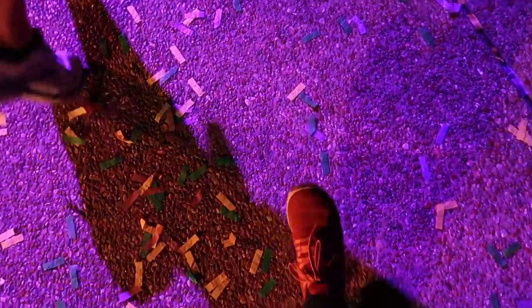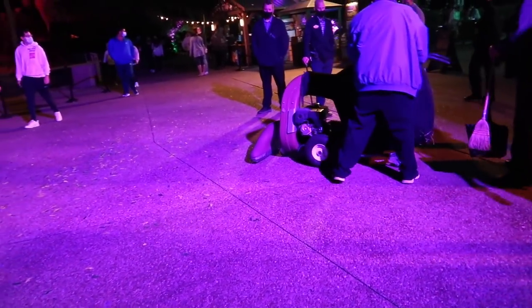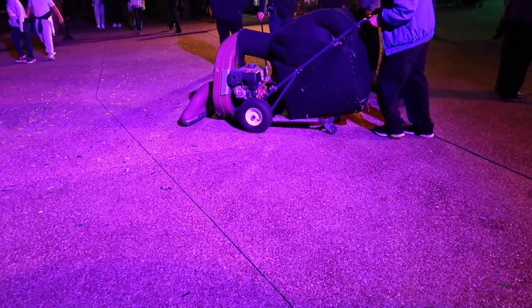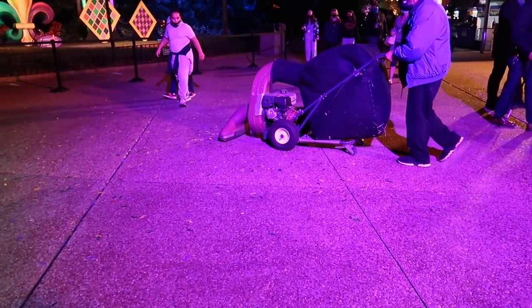There's all the confetti. Oh yeah, the vacuum. Say goodbye to the pain of the past. I love these. I remember these from Universal Mardi Gras. Goodbye, confetti.